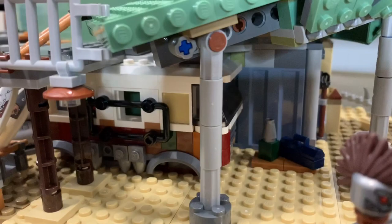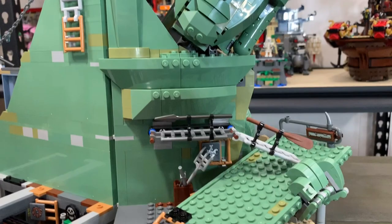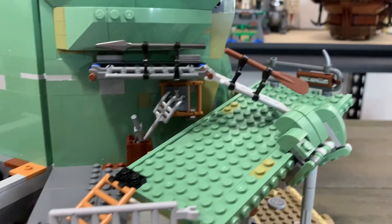And then signs that go lookout, coffee shop, and diner. So the diner is around back, which we'll get to. Lookout is, of course, the lookout up top. And then Statue of Liberty's face, moving back down. Got another little platform, because there's stairs that lead all the way up to pretty much every point you've got here.